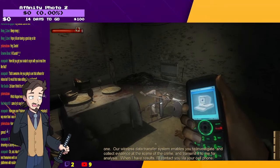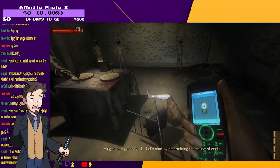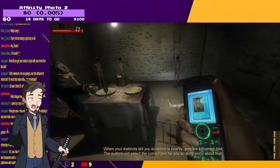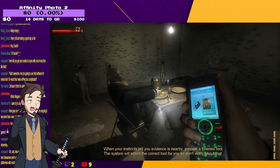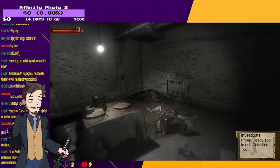Wireless, you say? I love that phone. It's so big and chunky. This is before flip phones, but after brick phones. Or is this after flip phones, I wonder? Yeah.